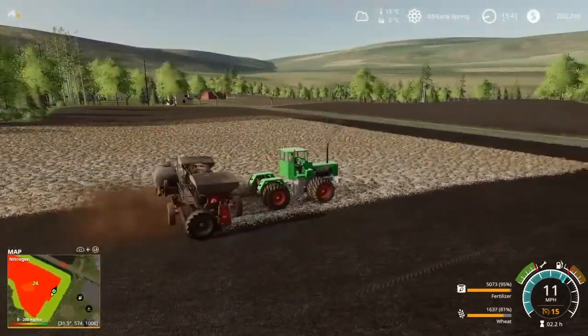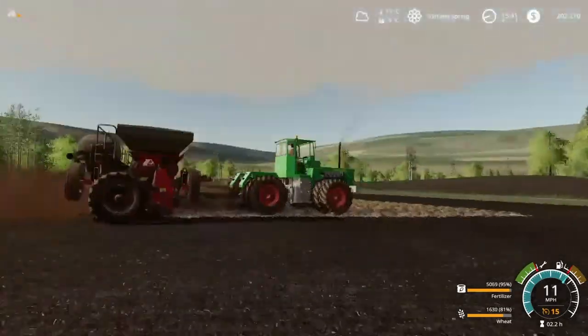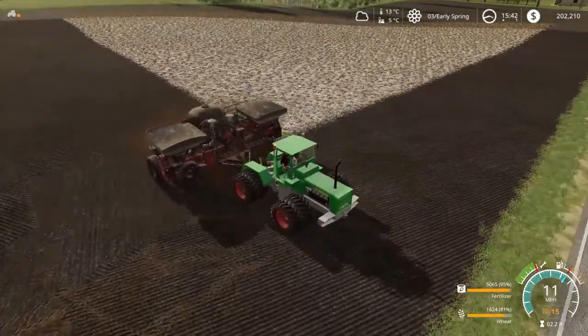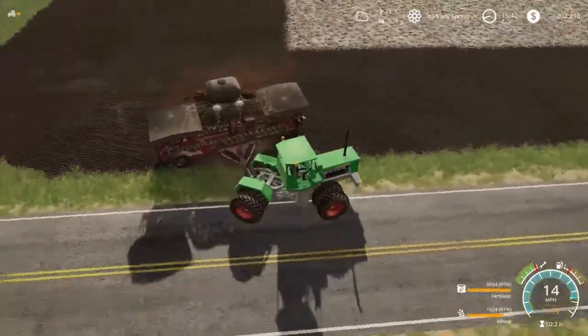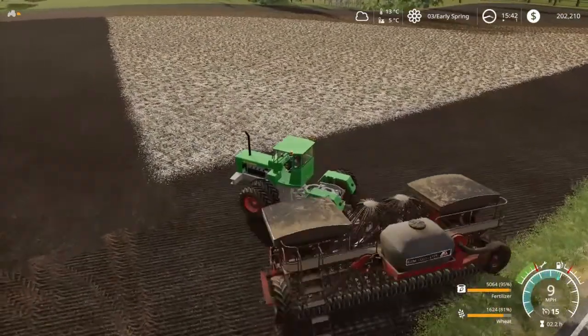That's fine by me. This looks stunning. I mean, just look at that. It looks brilliant, and the planter, it just suits it. And the turning circle on this is brilliant.